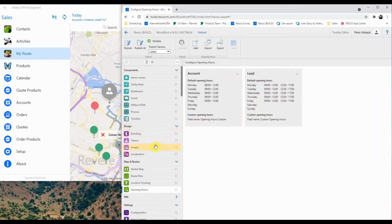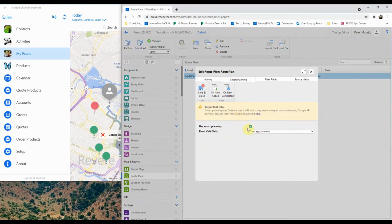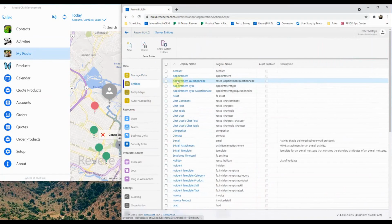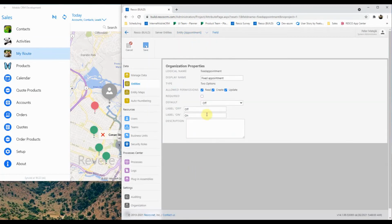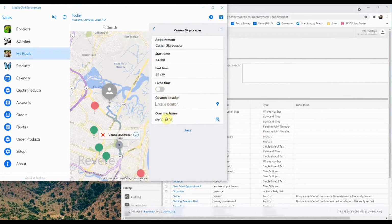Now, when we are in Woodford, I will also show you how to add fixed appointments. It is in this section, Smart Planning in Route Planner. And you have to enable smart planning and again choose the right field for fixed appointments. This is something you also have to set up in admin console, and you have to add a new field on your entity appointment, which will be called, let's say, fixed appointments. I have it already here, so it's a two options type. So now just save it and you will be able to use it here. Fixed time and opening hours.